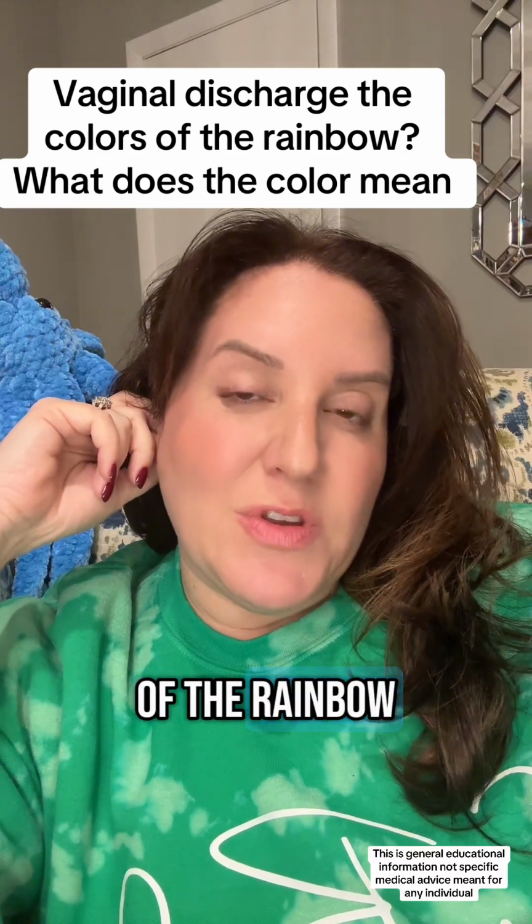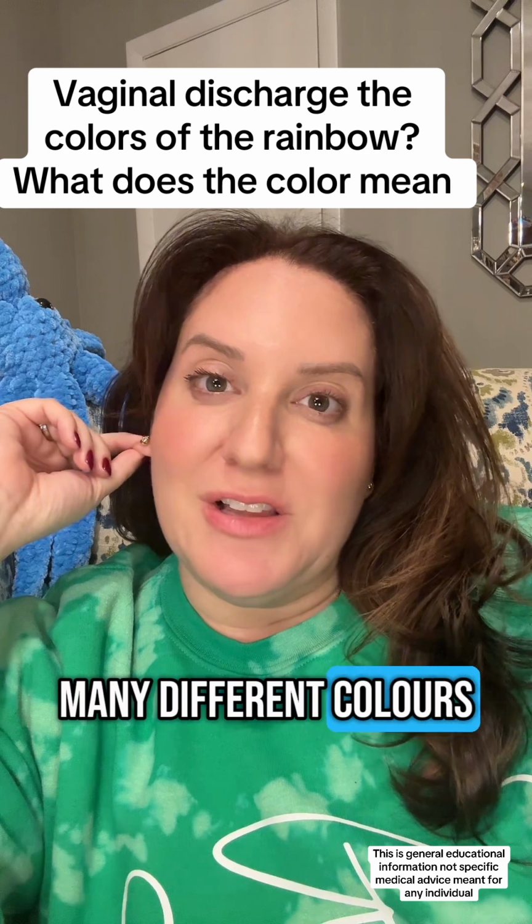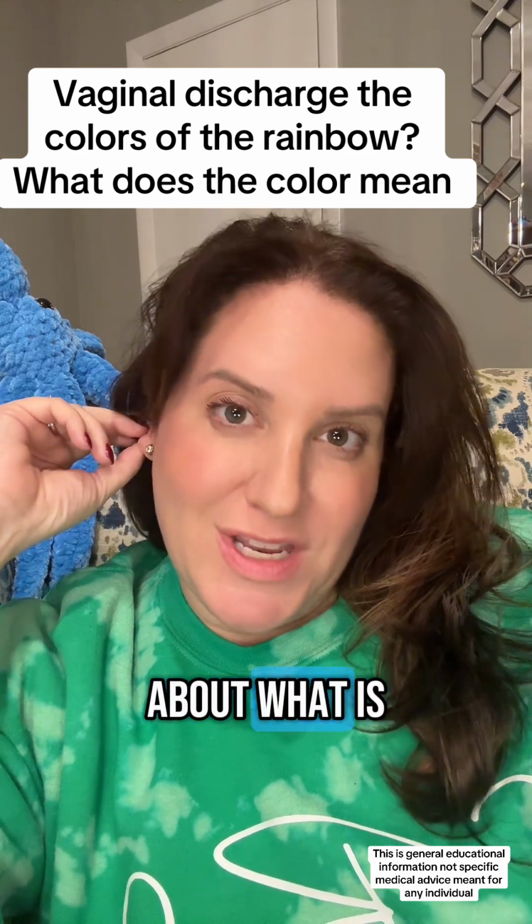Like the colors of the rainbow, your vaginal discharge can have so many different colors and tell you a whole lot about what is going on.